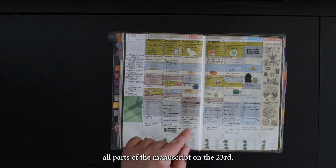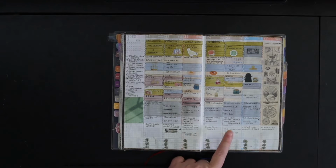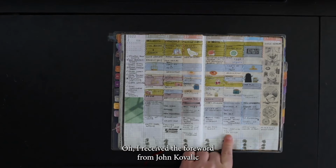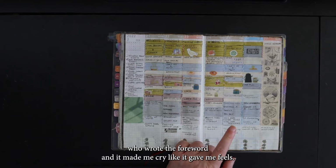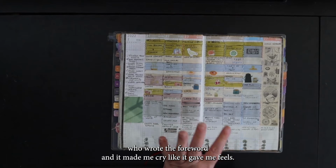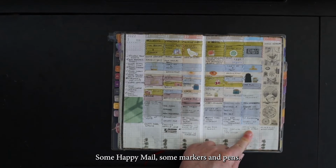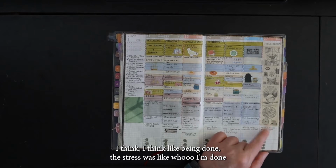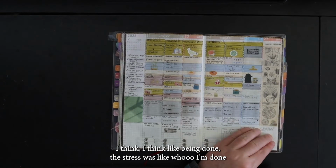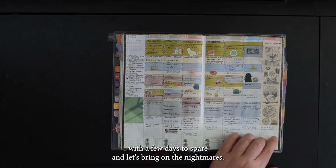Finished all parts of the manuscript on the 23rd, so that was really exciting. The foreword. Oh, I received the foreword from John Kovalik, who wrote the foreword, and it made me cry. Like, it gave me feels. Some Happy Mail, some markers and pens, some of the nightmares. I think being done, the stress was like, whew, I'm done. With a few days to spare, and let's bring on the nightmares.